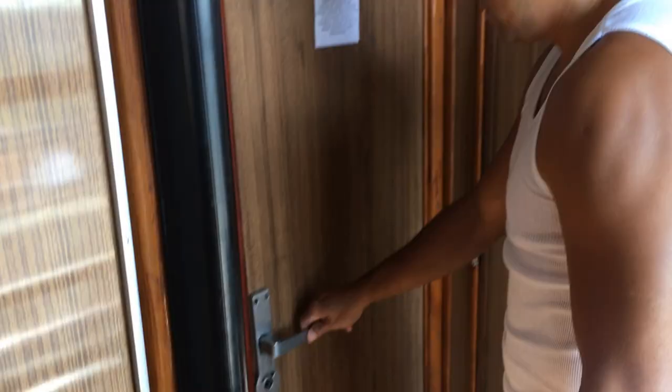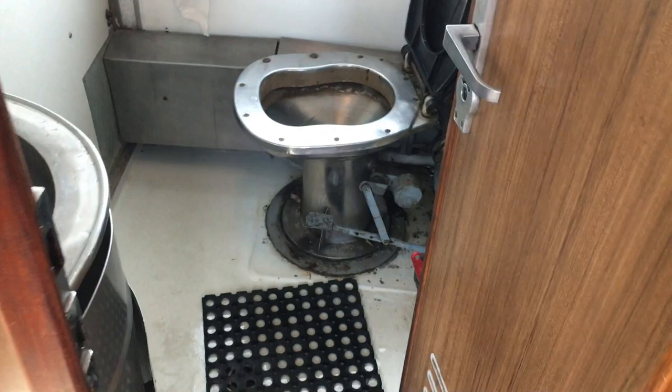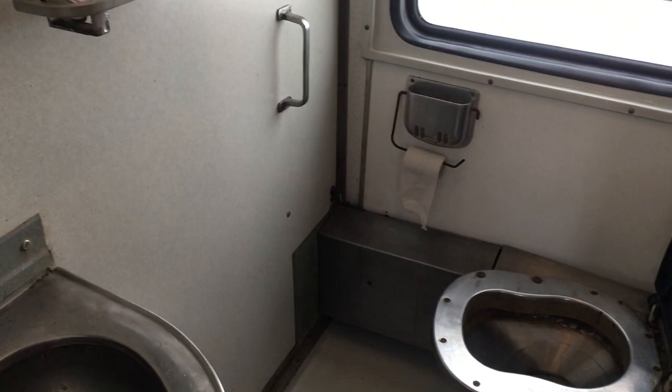We're going to do a tour of the bathroom in the Russian train. So that's the bathroom on the Russian train. Some trains have the toilets that are called bio toilets. Yeah. This one is not. It has a horrible smell.